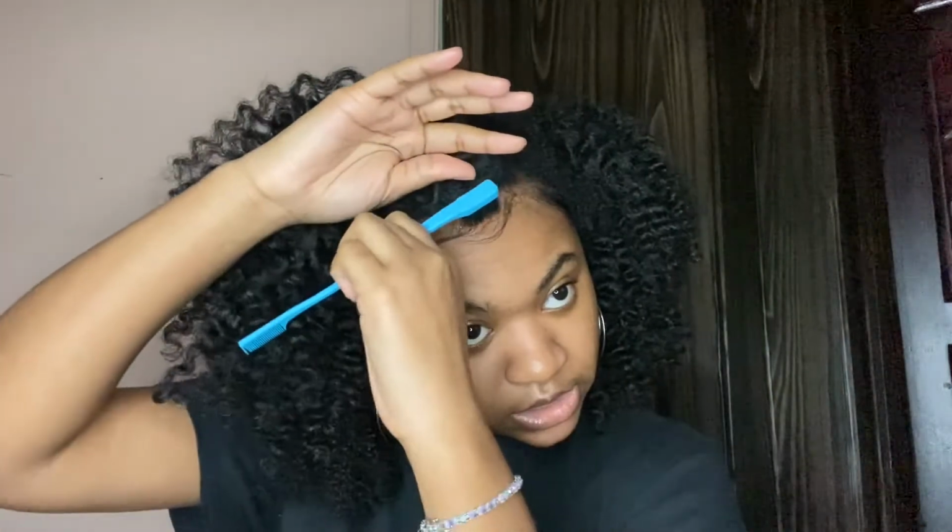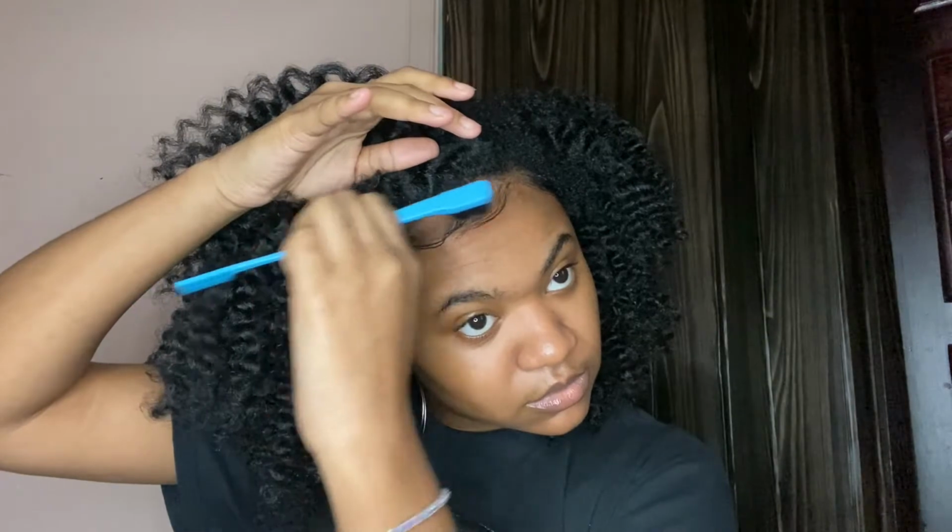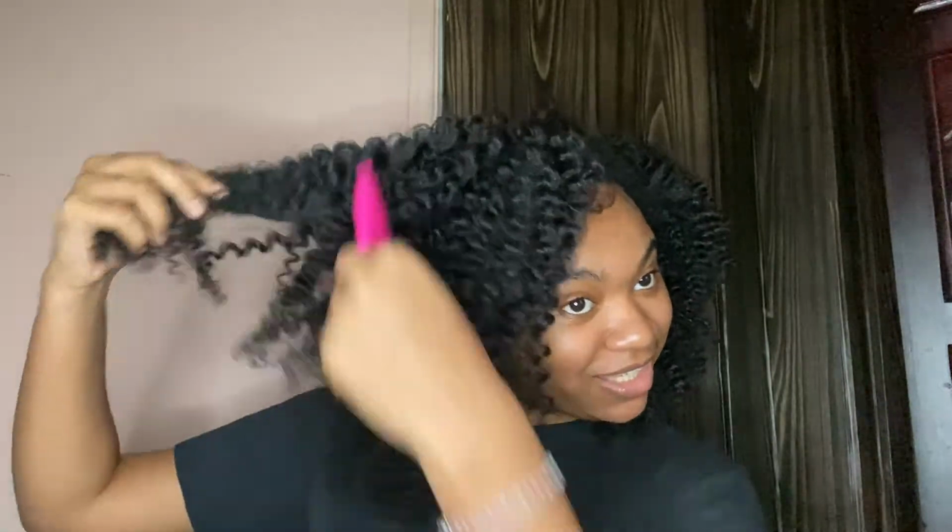Just gonna give this a little something. Yeah, okay. That's cute. I like that. Oh yeah. Boom. And she's done. I'm going to put another hairpin because I don't feel like just that one hairpin is going to be secure all day. You know what? I'm going to put it this way. Yeah, boom. I don't want that to bother me.